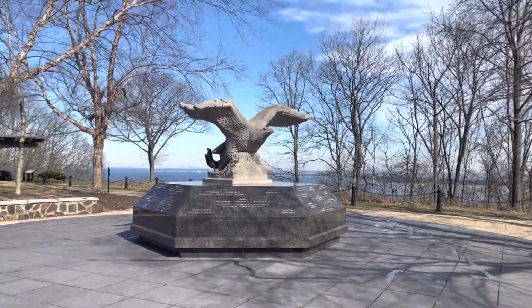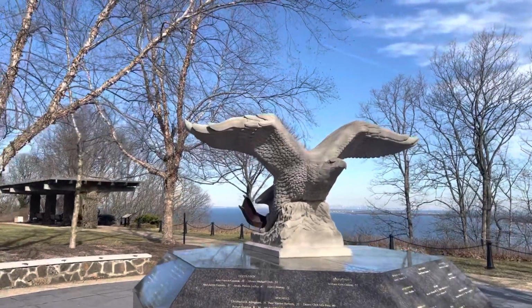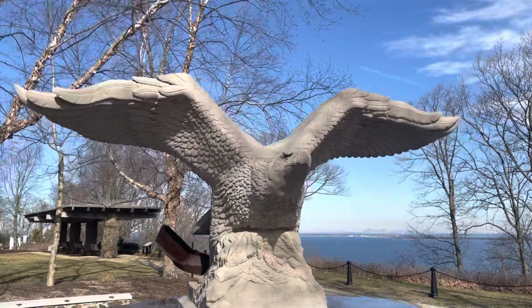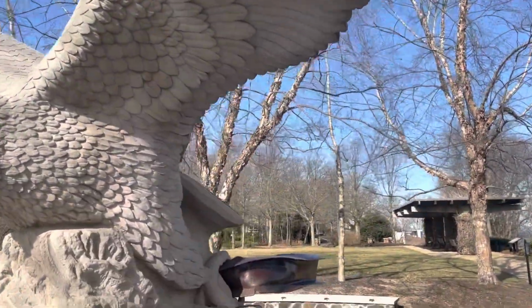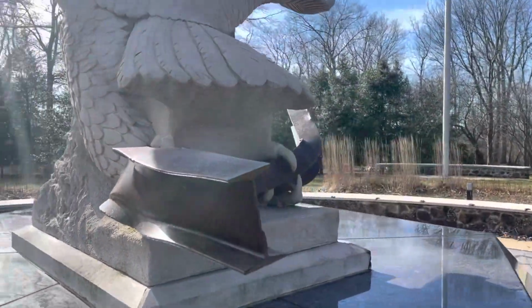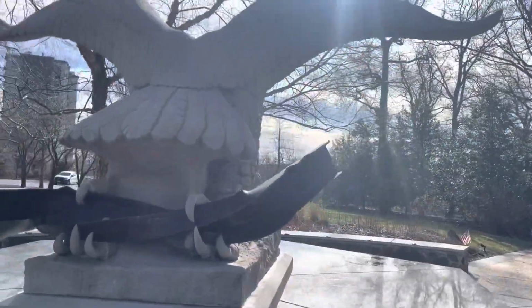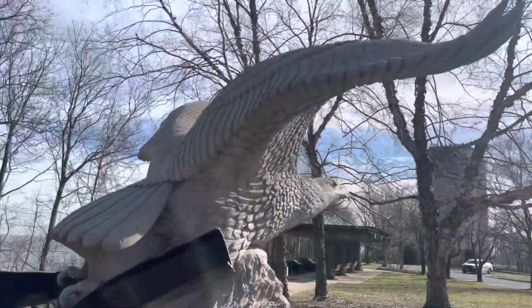We got the eagle. Eagle represents freedom. Beautiful sculpture here. In the back of the eagle, you got the steel from the Twin Towers. Look at the view of this eagle. The sculpture is amazing.